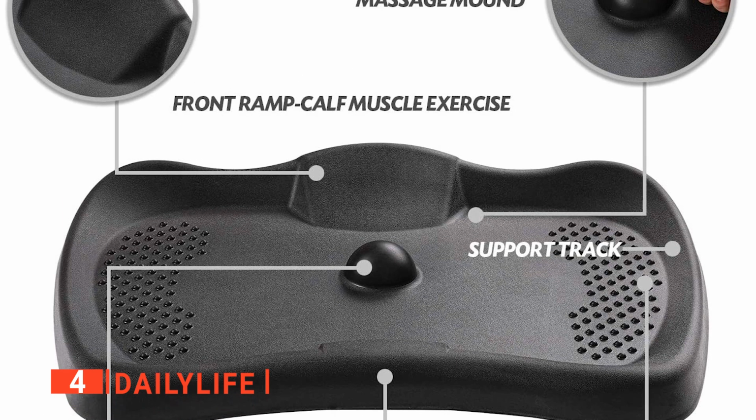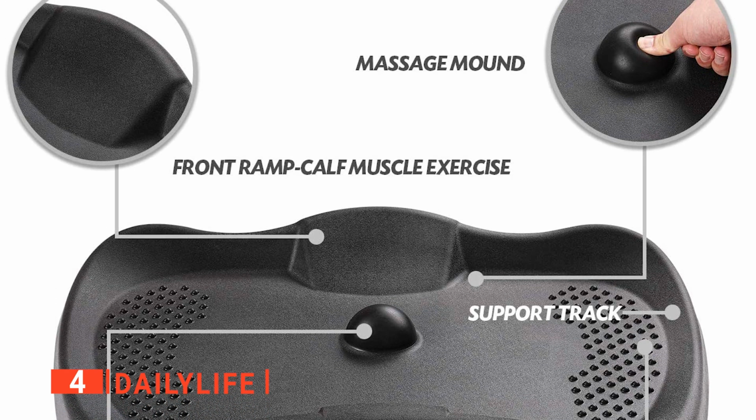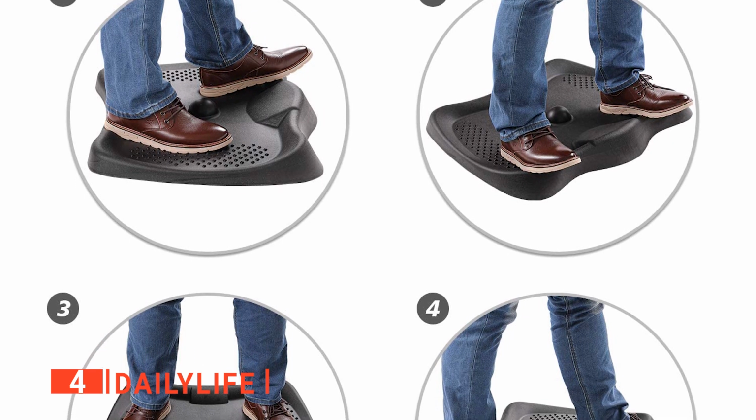We all know that standing for several hours can leave your body feeling stressed. The Dailylife Anti-Fatigue Mat helps prevent this by physically changing your working position. This, in turn, can aid your overall posture and reduce your feet and leg pain.